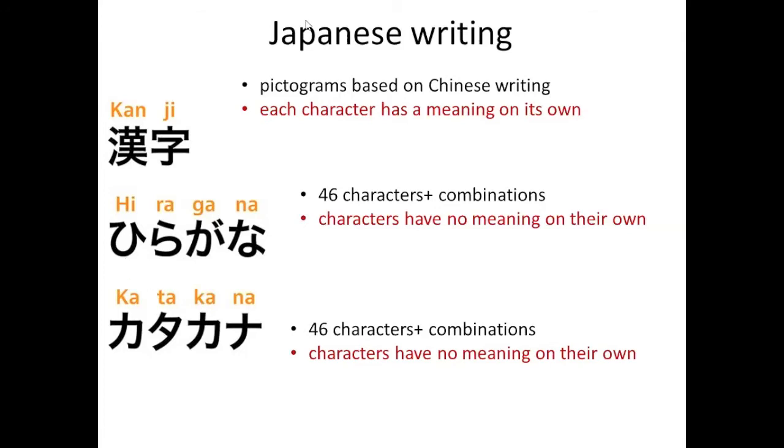Like in English, the letter J doesn't have any meaning on its own, isn't it? It's just part of a word. The same in hiragana and katakana, it's like an alphabet. Each character has pronunciation, but it doesn't have a meaning on its own. Each kanji has many different ways to say it.